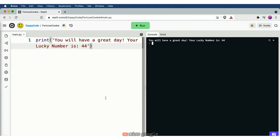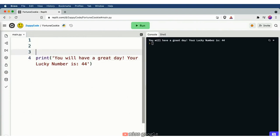That's a good general idea of what we want to have happen, but we don't always want it to be this exact fortune. So let's go through the process of making it so the lucky number changes, and also the beginning fortune that sort of predicts what's going to happen in someone's life changes each time they run this program. So we can do the number fairly easily. First thing that we've got to do is we have to import that random module, okay?